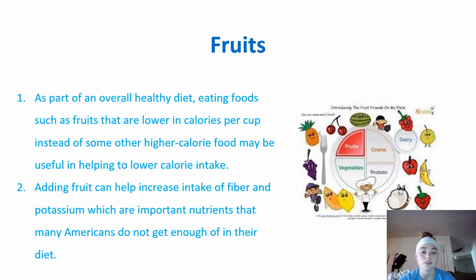Also, fruits can help increase intake of fiber and potassium, which are important nutrients that many Americans don't really get enough of in their diet. So we're talking about fruits on our plate. How can we gauge what that should look like? So we all know what a baseball looks like, right? A baseball is about a cup. So if we take a baseball, that's about how much fruit you should have on your plate.